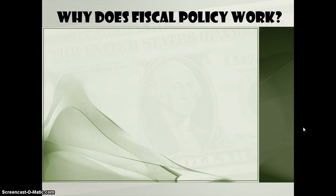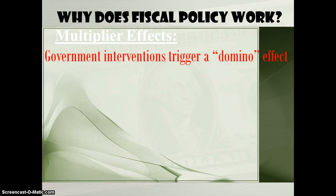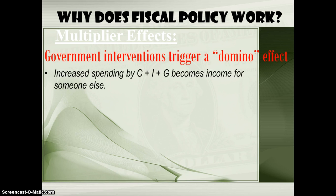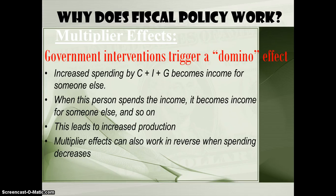Why does fiscal policy work? Again, fiscal policy works because of this thing called the multiplier effect. When the government spends money, or when the government participates in an intervention, it has a domino effect. So when the government increases its portion of GDP spending, it has an effect for someone else. That person in turn spends money, and so on and so on. This leads to increased production. The multiplier effect can also work in reverse when spending decreases.